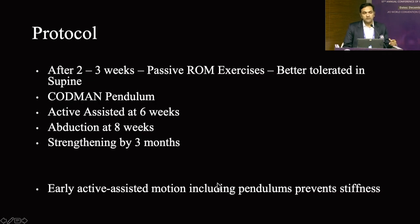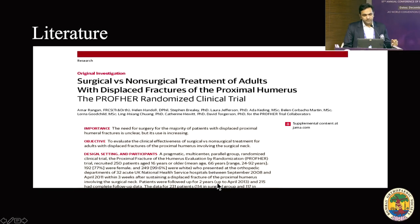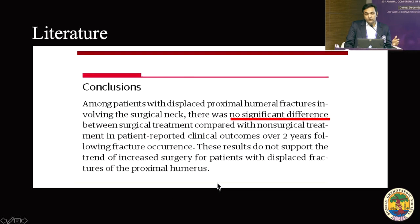After 2 to 3 weeks, we can start passive range of motion exercises, better tolerated in supine position, then start with Codman pendulum exercises, active assisted at 6 weeks, abduction we generally start at 8 weeks, and then strengthening by 3 months. Early active assisted motion is the key with pendulum exercises, which leads to good range of motion and good functional results, even though the X-ray looks bad with malunion. Coming to literature, Dr. Pravin will be talking us through in detail, but this was the PROFER trial in 2015 which concluded that there's no significant difference between surgical and non-surgical modalities, and does not support the increased trend of surgery in proximal humerus fractures.